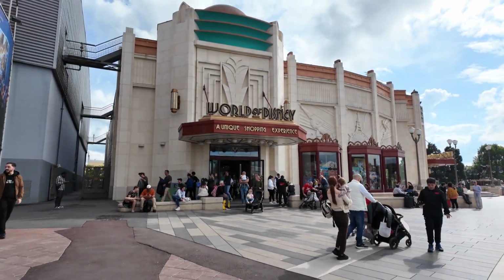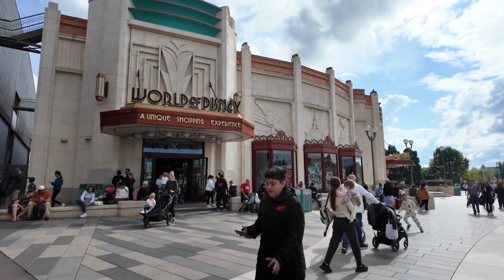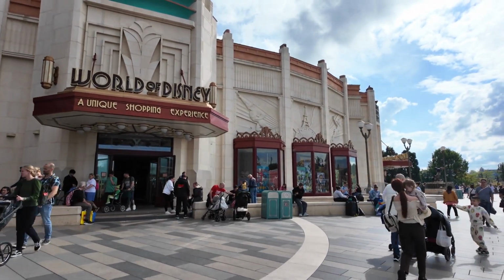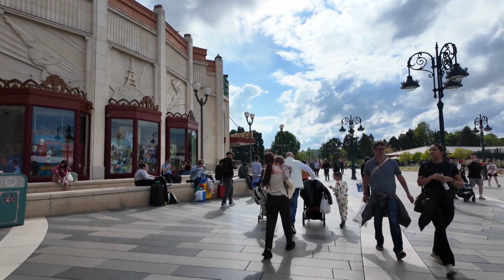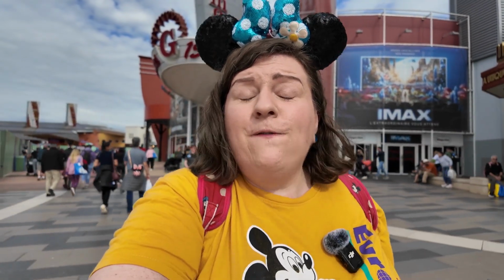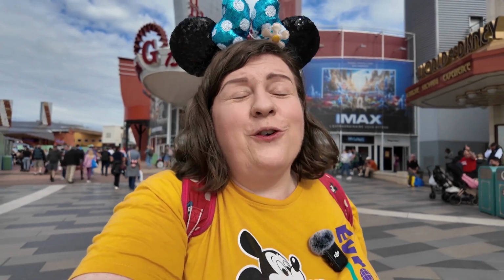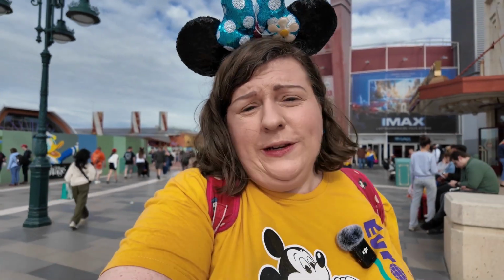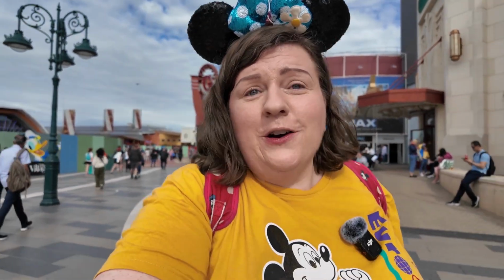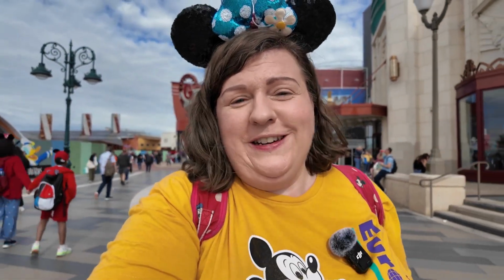And then next door is the World of Disney, which is the super big shop that has a bit of everything that you would want in there. So it has taken me 5 minutes to walk through Disney Village. Of course, I didn't stop for anything, but it's been pretty good. I would say it probably will take me about 20 minutes in total to get to the parks, but we are basically there now, which is fantastic.